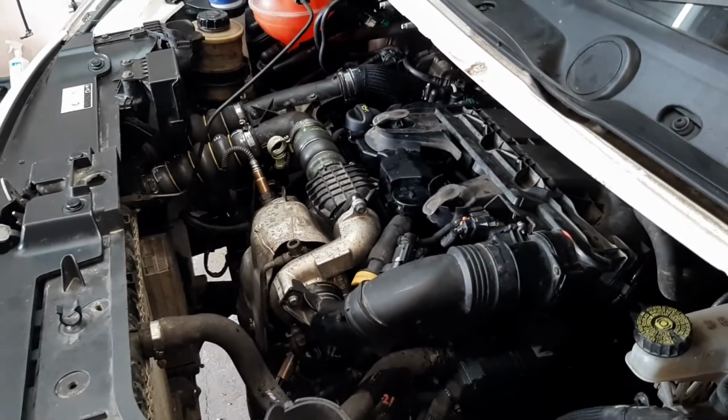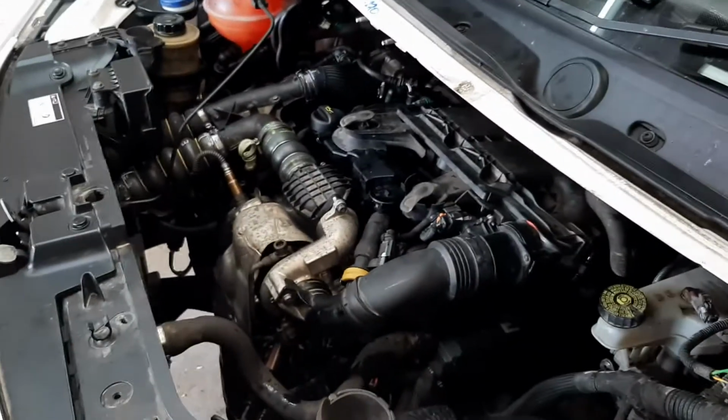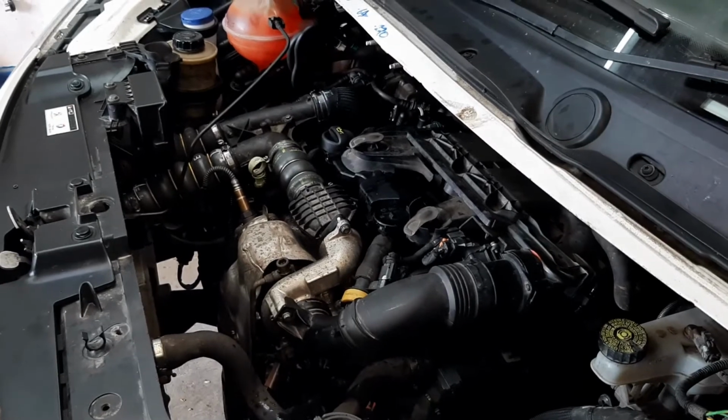Okay, we're going to cool the starter motor down a little bit, just leave that for a while and come back. Send it! Haha, didn't work.